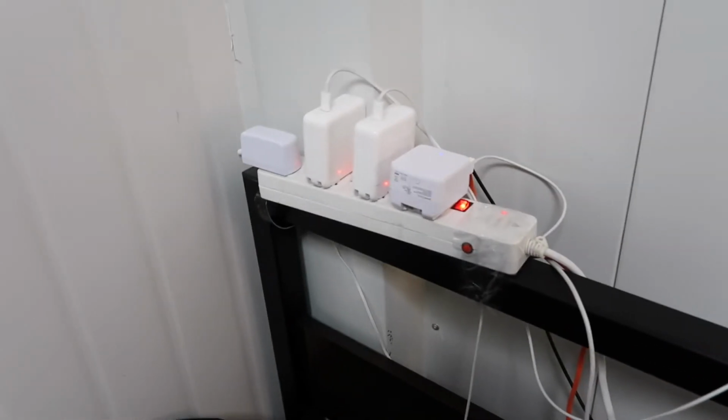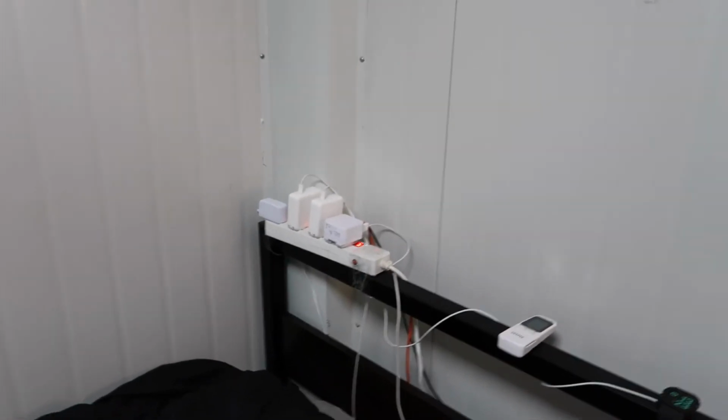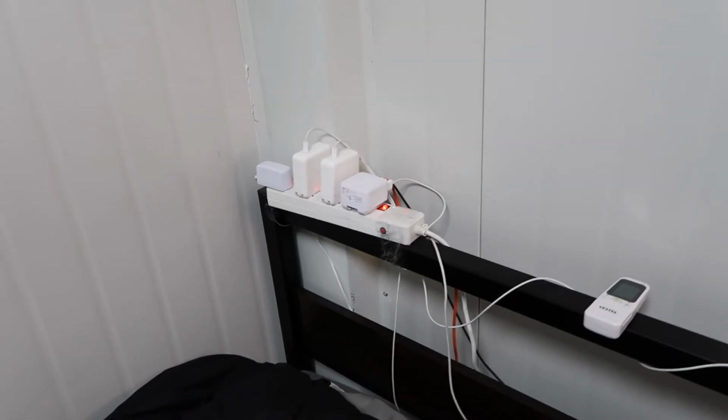I rigged all my power cables up right there because when they were on the floor, they just kept falling out and whatnot. Yes, it might be dangerous having that there, but it is what it is. I'm out here deployed. That's dangerous enough. And I got my Apple Watch right there. Right behind me right here is where I take my pictures of my hair. As y'all can see, I got waves.